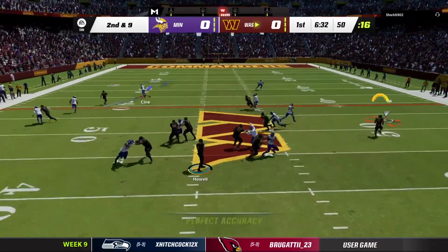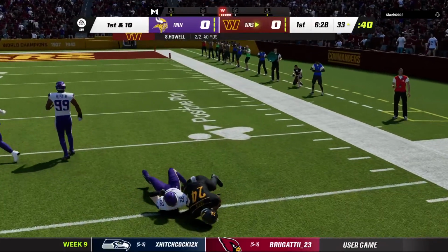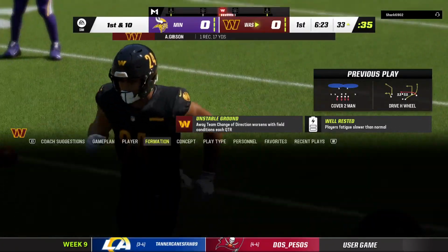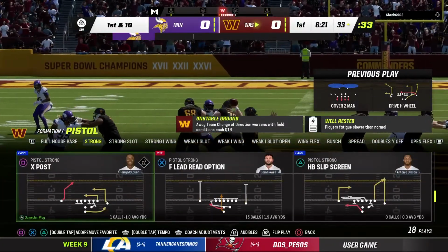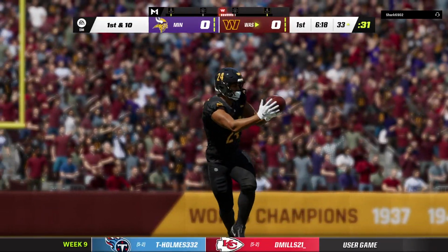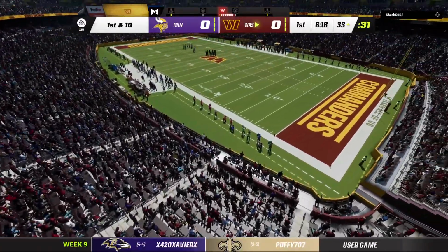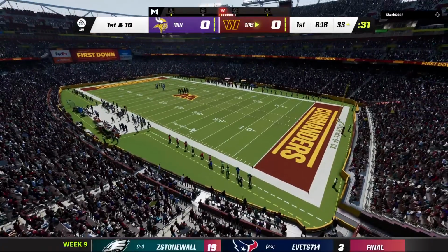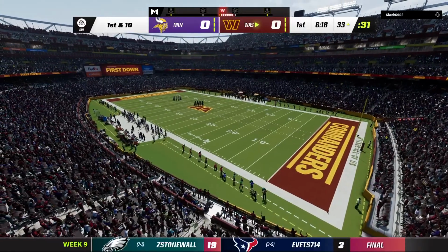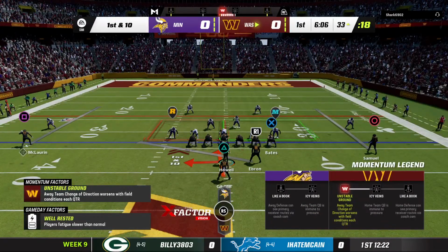From the midfield stripe, they'll look to throw. That's out to the flat for Gibson. And he's going to be taken down at about the 33. Well, they'll use him a lot out of the backfield. He had 5 catches a week ago, and he makes another catch here for good yardage. So they'll come up 1st and 10 now from the 33.